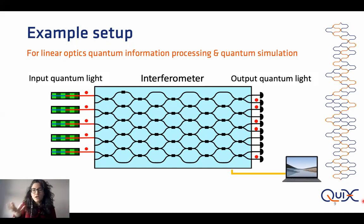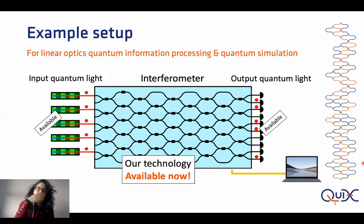But where do you actually input your commands to this computing device? Well, you do that from a standard laptop that controls the processor. And actually what it does, it controls and sets all the nodes of your interferometer. Now, sources and detectors are already commercially available with very good specs. Now, thanks to our technology, the processor is also available.